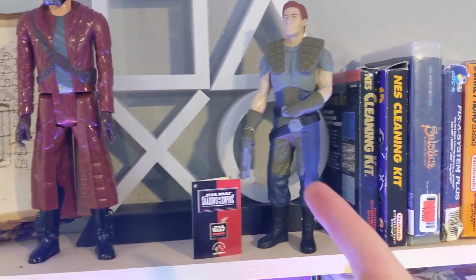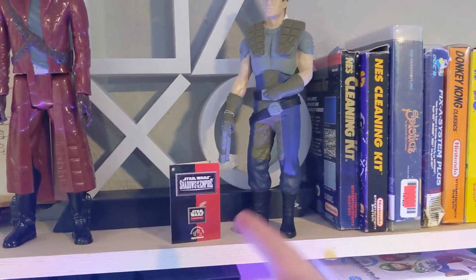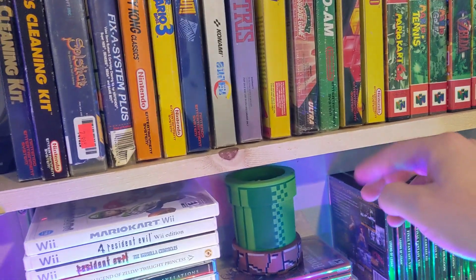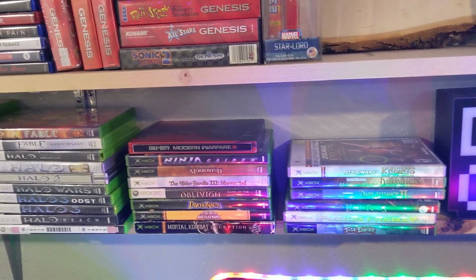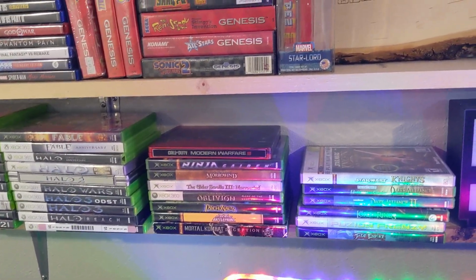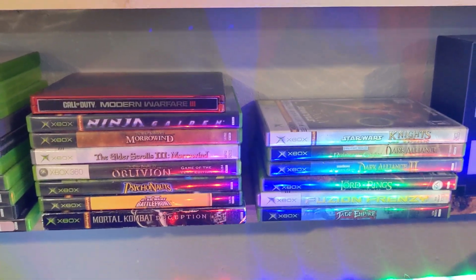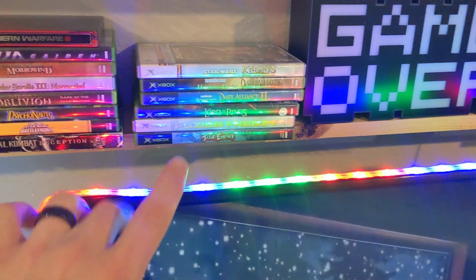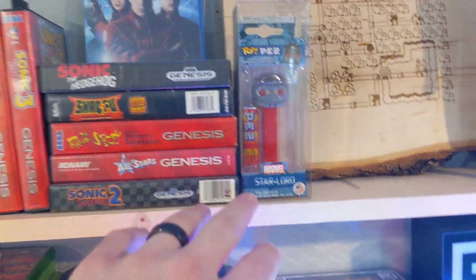And this right here is actually pretty cool. It is a Han Solo action figure from Shadows of the Empire on the N64, which I have back over here. And then going on over here is just kind of the OG Xbox, 360, Sega Genesis, and PlayStation 4 and 5 area. But this is basically just my collection for the OG Xbox. Kind of hard with the little lights going on here. And we have another Star-Lord Pez dispenser.